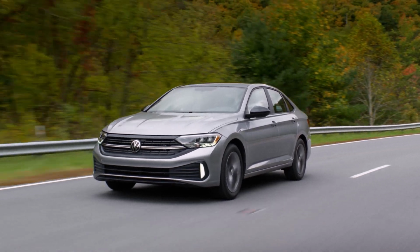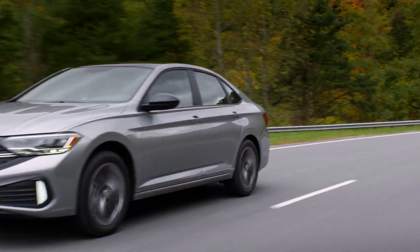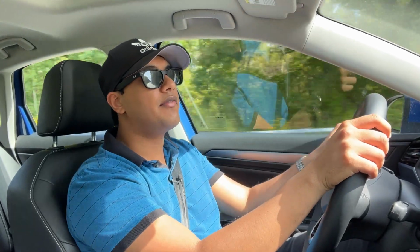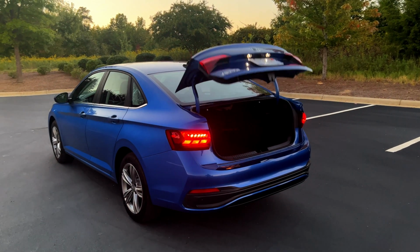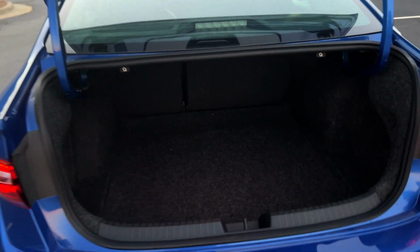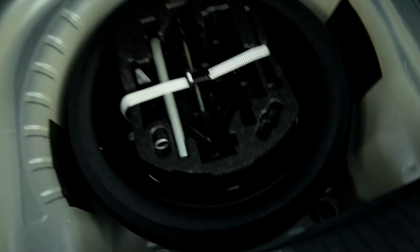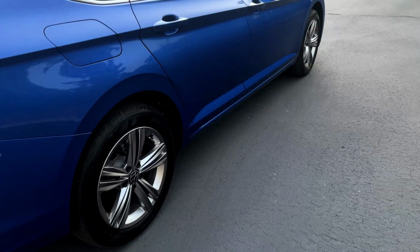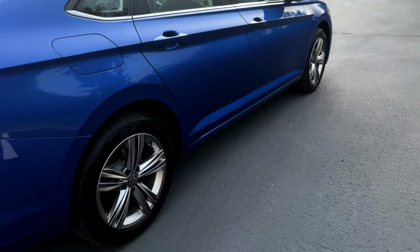I will say, off the line, I don't know if it's the way they have the engine tuned or the transmission tuned, but it feels very jumpy off the line, and that's a not so ideal feeling when you have other people in the car with you. You don't want that jumpy nature of this car. Even in the normal mode, it just feels that way. I guess it's to give you this sensation that this car is quicker than what it really is. But whatever, that's the only thing I've noticed with this engine and this transmission.